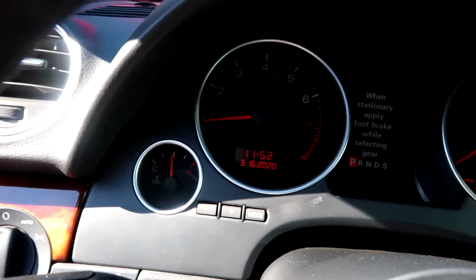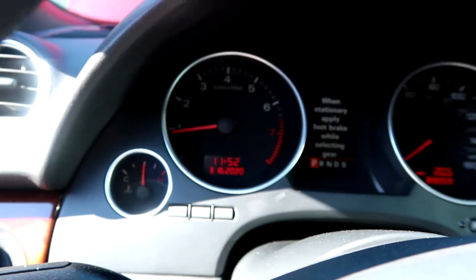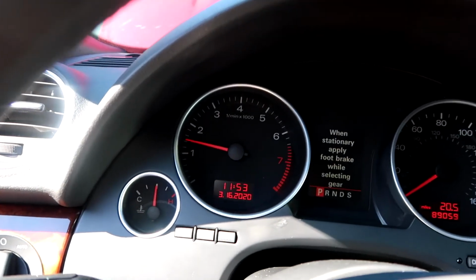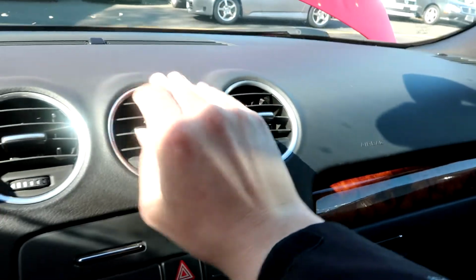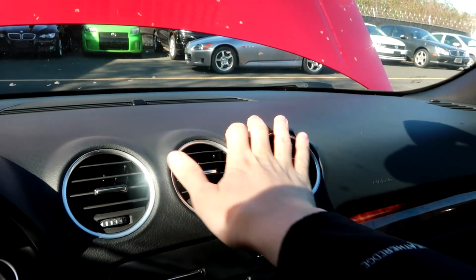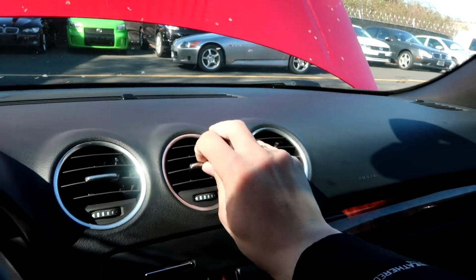The most suspicious part is that the engine temperature goes up rather quickly. I mean, this car has been running for probably less than 5 minutes and it's allegedly up to temperature, but I have absolutely no heat, which is really unfortunate. So we'll have to tackle this issue a little bit later.